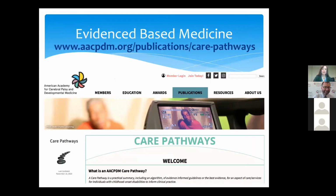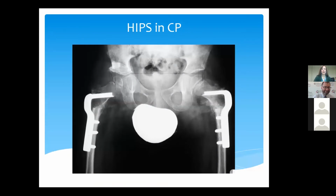I would also say that as orthopedists, we need to use evidence-based medicine, and there are 2 care pathways that are particularly helpful for us on the AACPDM website, and I would encourage everybody out there to go on this website and look at these care pathways. But the 2 that are most useful for us are the hip surveillance pathways, as well as the bone fragility pathways.